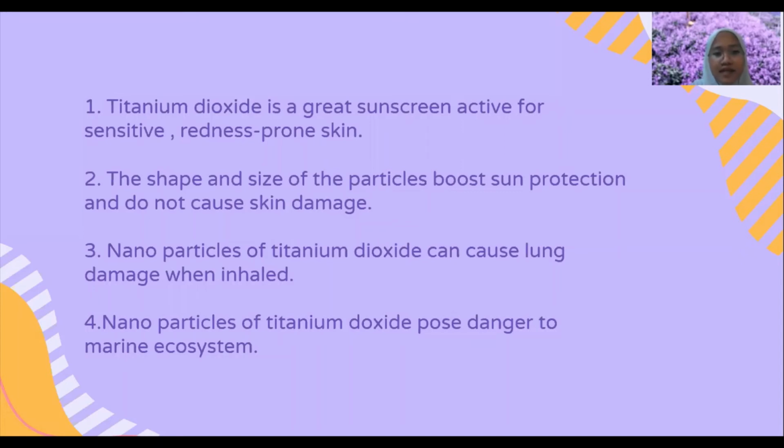For the third one, nanoparticles of titanium dioxide can cause lung damage when inhaled. These are the cons of using titanium dioxide. For example, products that contain nanoparticles of titanium dioxide, such as powder-based cosmetic products and spray products. This is because users can inhale the nanoparticles of titanium dioxide, and the nanoparticles can react with the alveoli in our body and cause lung damage. And the fourth one is that the nanoparticles of titanium dioxide also pose danger to marine ecosystems. So next is Shasha.